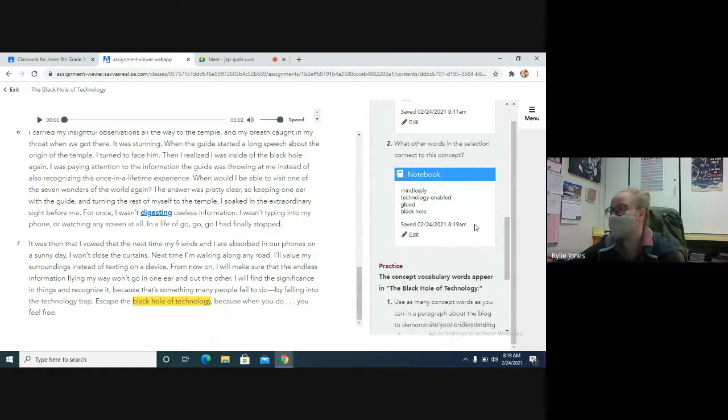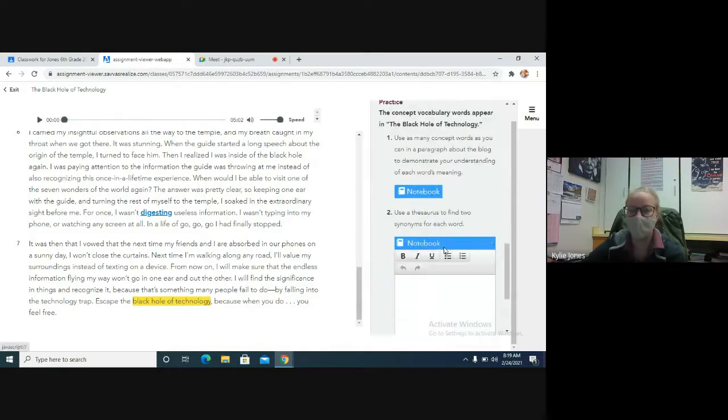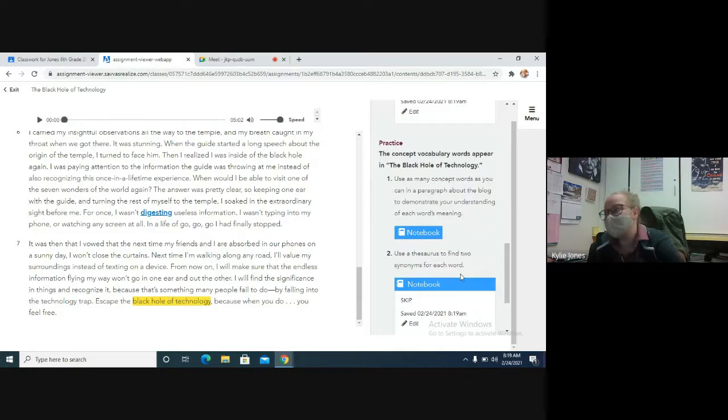Okay. And then we have the practice parts. So we'll scroll a little bit down. We're only going to do number 1. So if you would like to, on number 2, you can write skip already, because we're only going to do number 1 here. For number 1, though, it says use as many of the concept words, so those 5 vocabulary words, as you can in a paragraph about the blog to demonstrate your understanding of each meaning of the word. So basically, you're writing a short paragraph about the blog and try to use those vocabulary words in your paragraph. Doesn't have to be long or detailed, just a couple of sentences that tries to use those words.